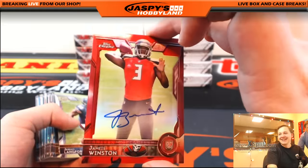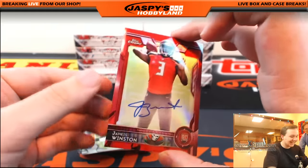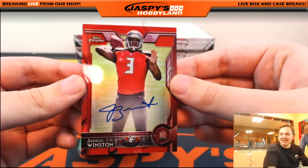Oh my god. We're starting this Topps Chrome 5 case breakout. I'm shaking. Dang. Shaking bait, and I helped.